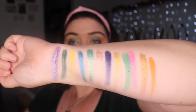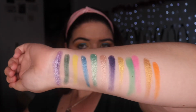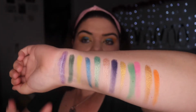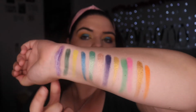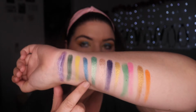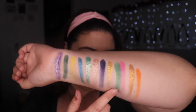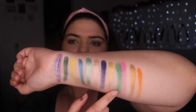So here we have the swatches. So far my favorite shades would be this Purple Haze, White Rhino, Skywalker, Northern Lights, that green, and Bubba Kush is cool, but it's not exactly what I want, but it's pretty nice.